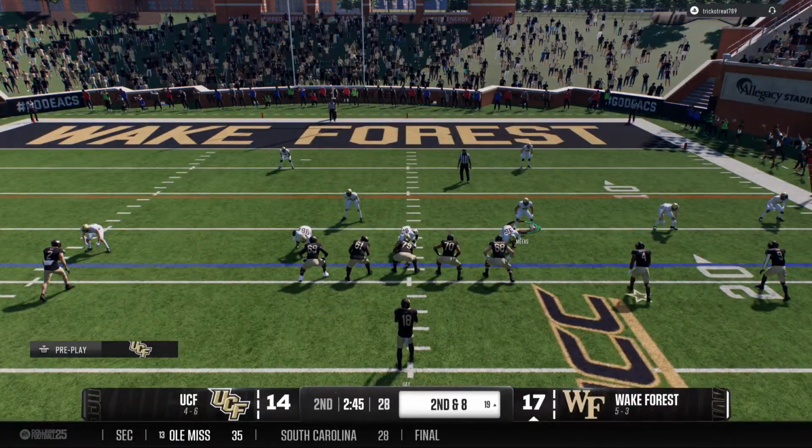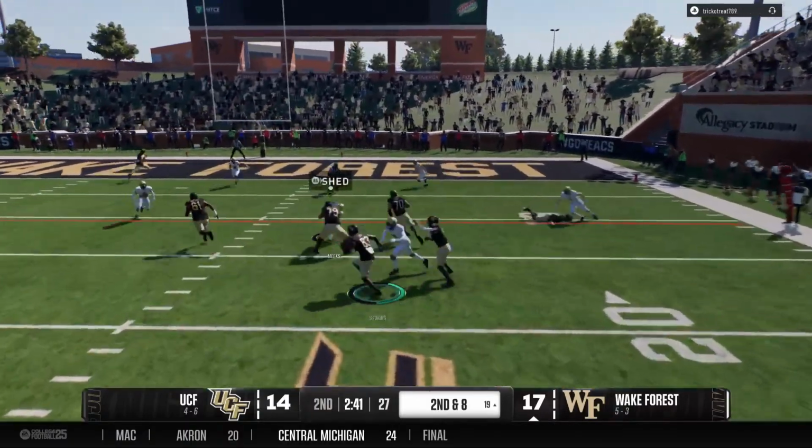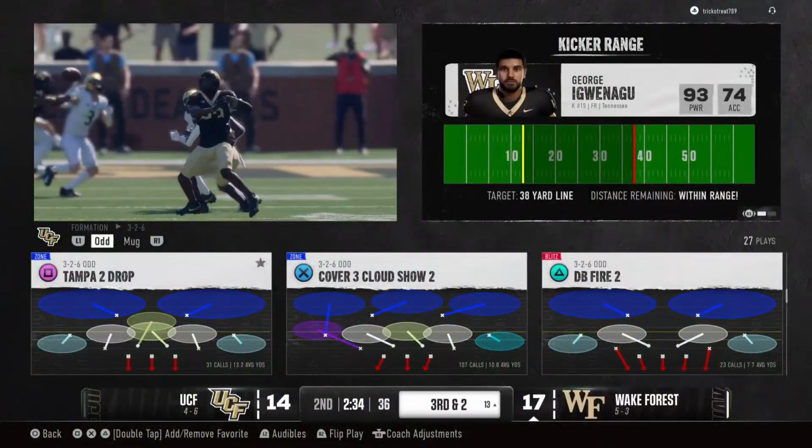Defense has to be frustrated. The offense keeps matriculating the ball down the field. He's right on target. They're able to get him stopped just shy of the first down marker.